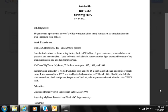But in this certain circumstance, another way potentially that this could be improved is some people like to use bullets, and we'll look at that. And there are different versions of a resume, but this person uses the sentence format. Let's continue reading on, and it says the YMCA of my town, Tennessee.